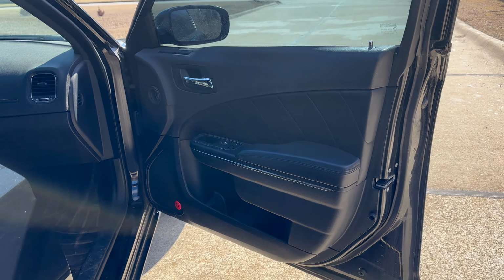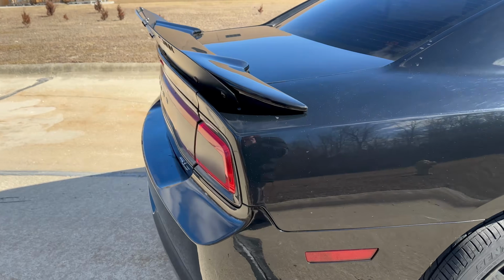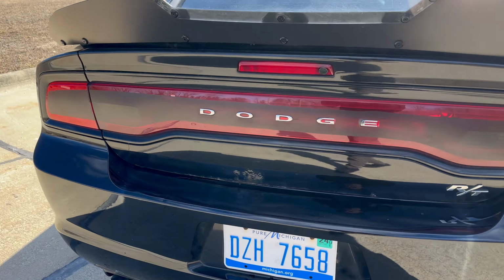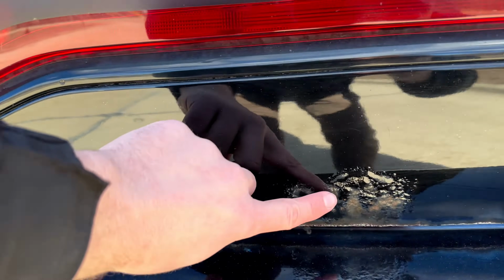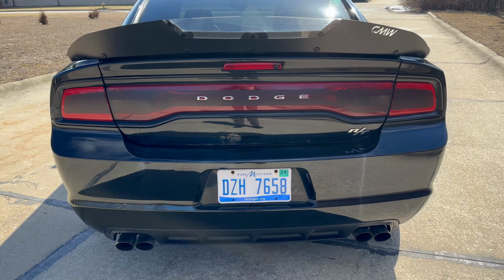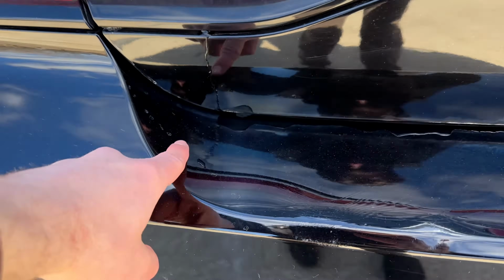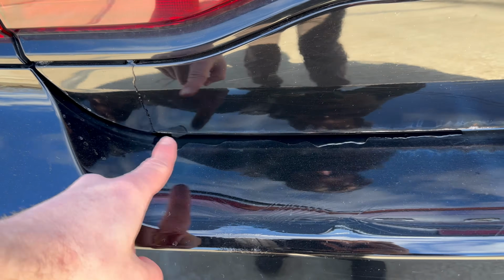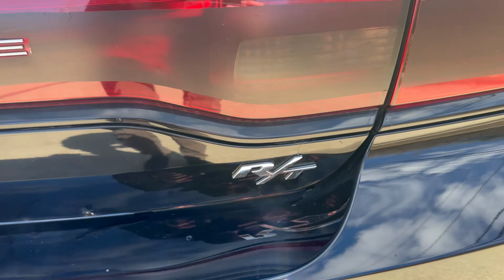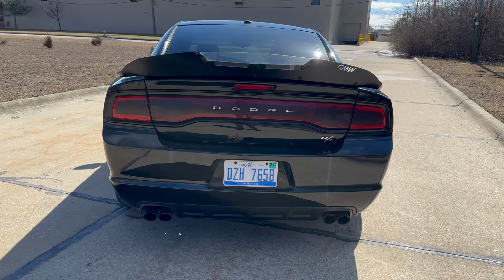That's number one. And number two, guys, this is a big one for me, honestly. This is probably the worst one. Number two is, I feel like a big rust point for these cars is the trunk. Now, if you have a Dodge Charger, you will know that when you wash it and dry it, water loves to accumulate in the trunk. You can even see, I washed my car yesterday and there's still water sitting here. So this is a high risk point for some rust.